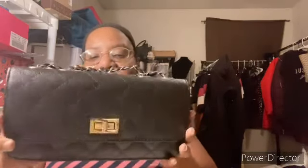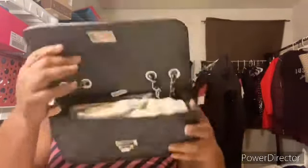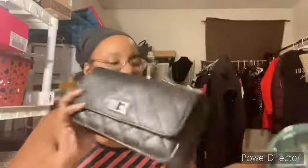So this purse right here that I found has a clutch. It has the long strings on the inside. This can make a good Christmas present or a good going-out purse. Original price was $12.50. And here goes the barcode right there, and some more pictures of it. I like this. That's cute, girl. That's cute.